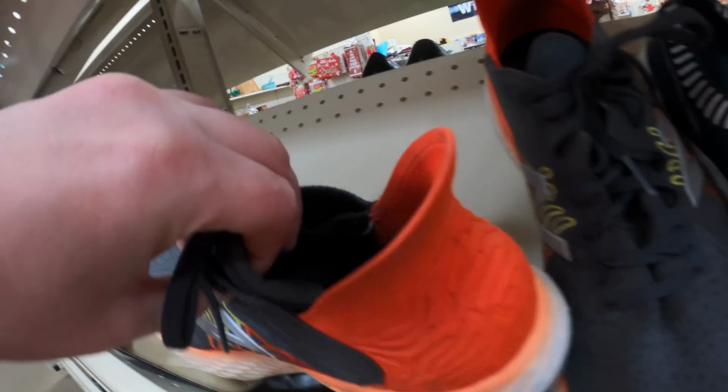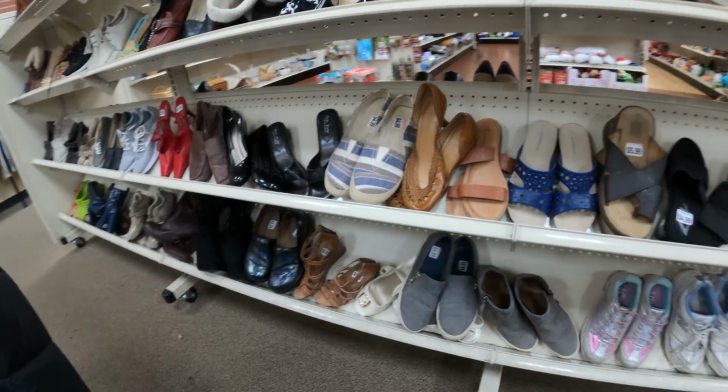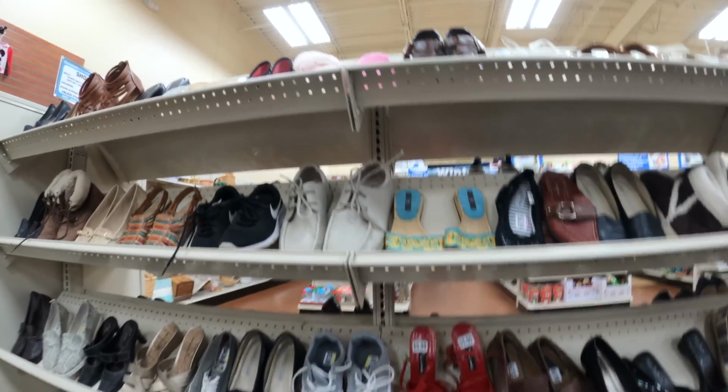That doesn't mean I won't buy a pair of $50, $100 shoes that are dirty and I have to spend time cleaning. It's worth it. I mean more like $15 profit, $20 profit shoes I might pass if they're too dirty.